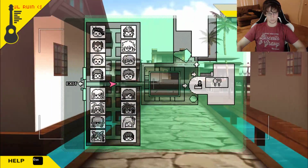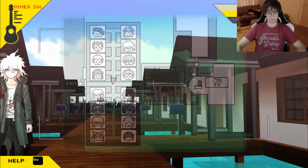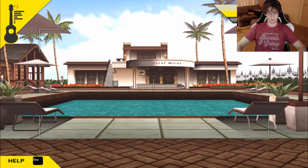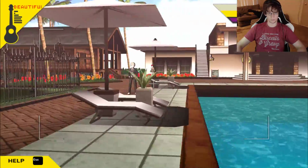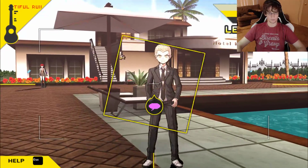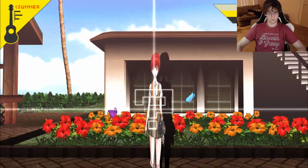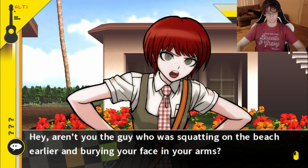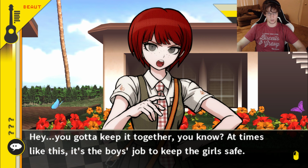Okay, here are all the dorms. Wait, I thought this was just like a big hotel building. It's just a lodge there and little room houses. Whatever. You can wait. I'm going to her. Hey! You are a boy, right?